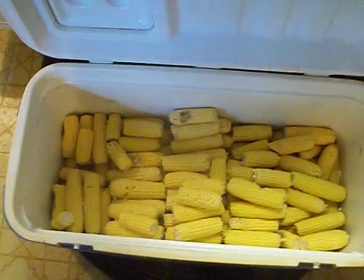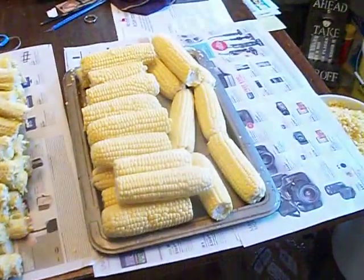Let's go see how much is in the cooler. We've still got not a whole lot. We got that much more, plus that. Maybe 30. 30 quarts? Yeah. Yay. That's more than I would have guessed. So hooray for us, 30 quarts.